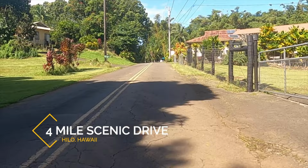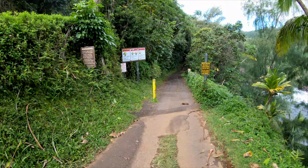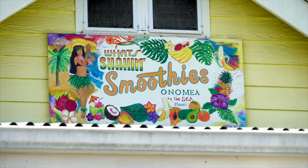Now we're going to head west out of town onto the 4 mile scenic drive. Here there are some picturesque rainforests, hikes, a botanical garden, the Akaka Falls waterfall, and for snacks, the What's Shaken food stand, which is famous for their smoothies.